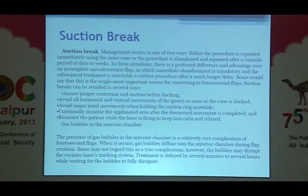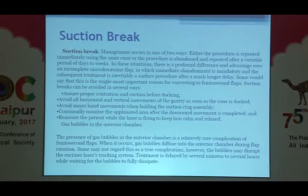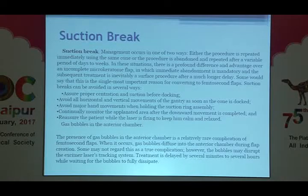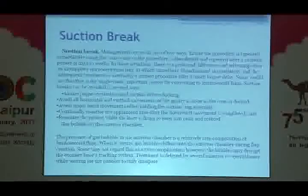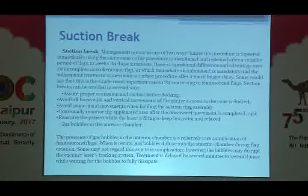In these situations, there is a profound difference and advantage over an incomplete microkeratome flap, in which abandonment is mandatory. Now, the procedure again depends on proper centration, proper docking, and proper suction before you start the procedure again.